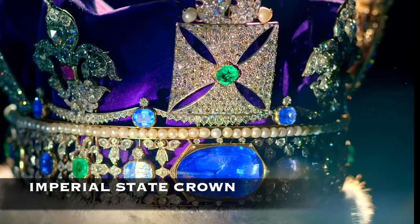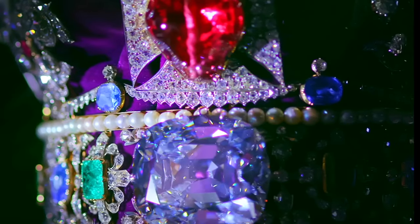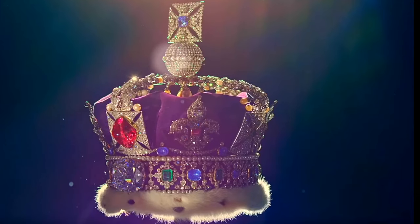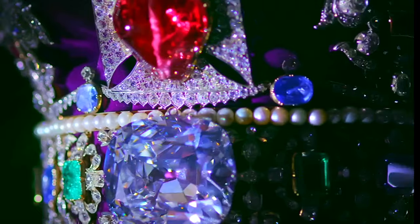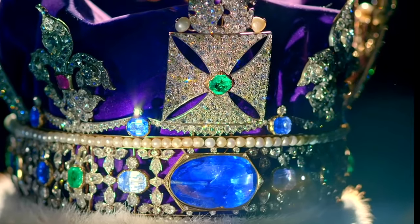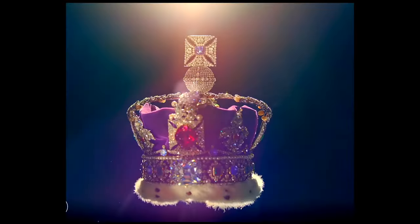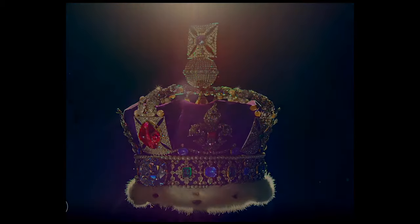Among the most famous pieces is the Imperial State Crown, worn by monarchs during the state opening of Parliament and other important ceremonial occasions. Adorned with over 2,800 diamonds, including the magnificent Cullinan II diamond, as well as pearls, the Black Prince's ruby, the Stuart sapphire, St. Edward's sapphire, and other precious stones. The Imperial State Crown is a stunning example of craftsmanship and luxury.